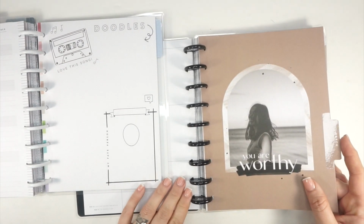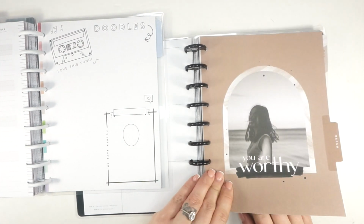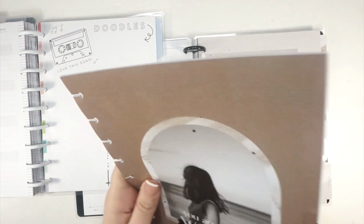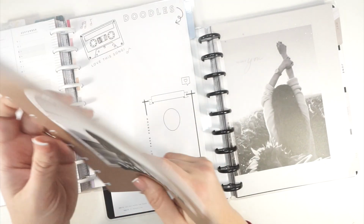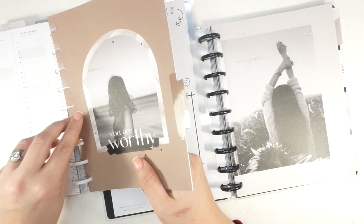Oh, I love this divider though too. The You Are Worthy divider. I like that a lot. That's gonna be really good for this month. I love the photos in this planner. I just think it's beautiful, and the soft, cool, neutral colors. Oh my goodness, she's stunning.